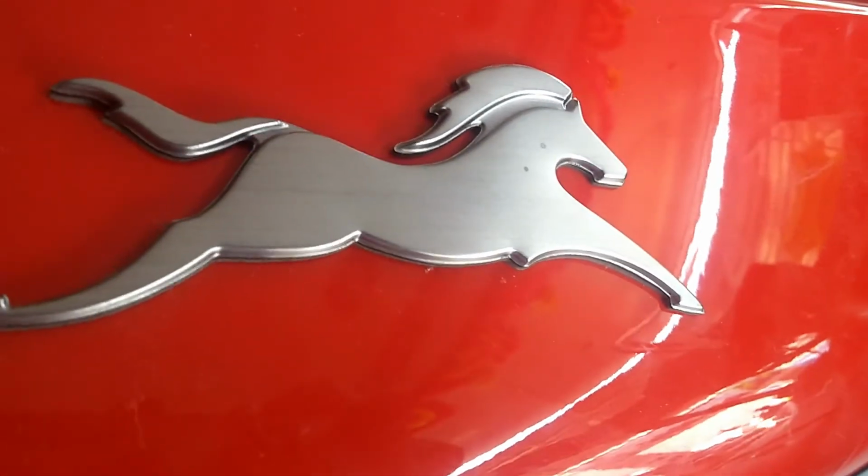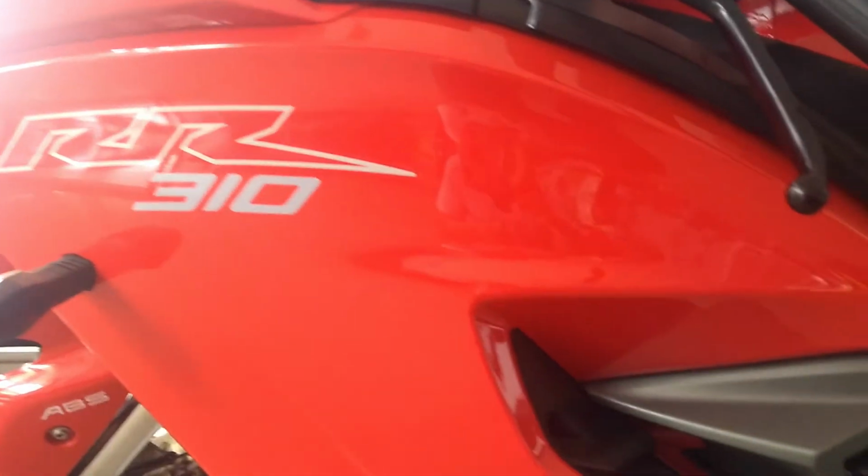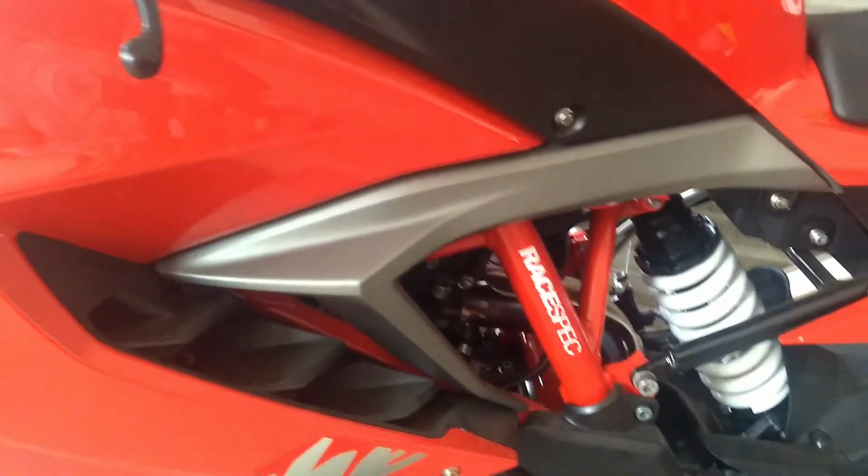TVS has done a great job and put a lot of effort into a single bike. It has been crafted by the wind and crafted for power and agility.